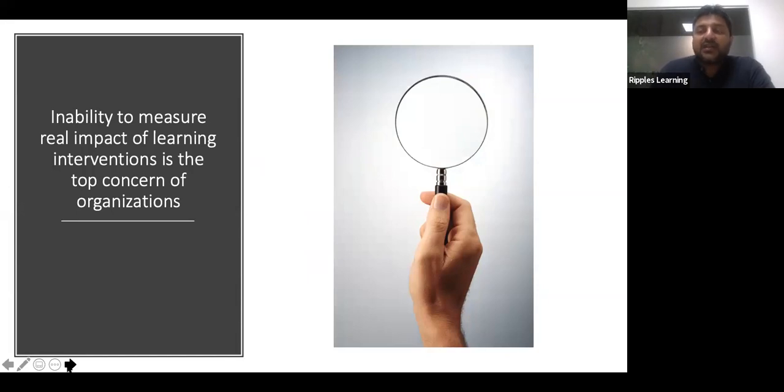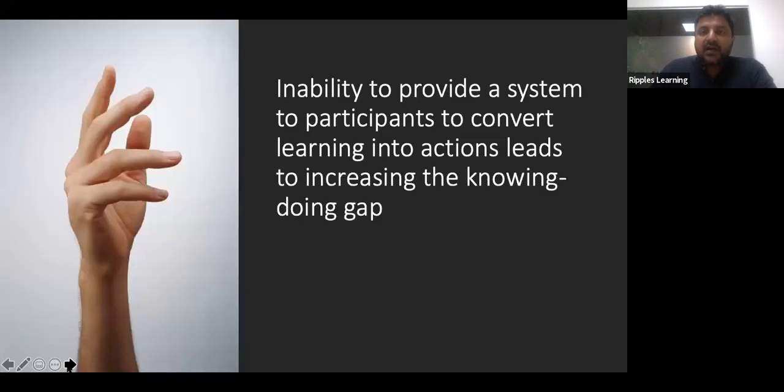You need a platform on which participants interact, share, understand, and apply and share how they have gone about applying the training. So basically, why is this happening? This is happening because organizations are not able to provide a system to participants to convert learning into action.